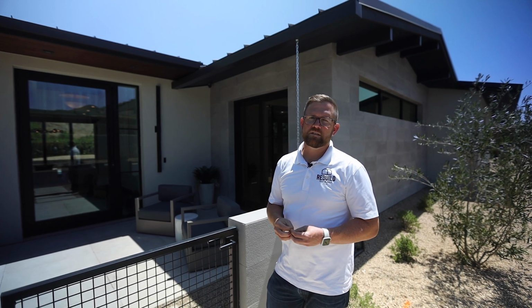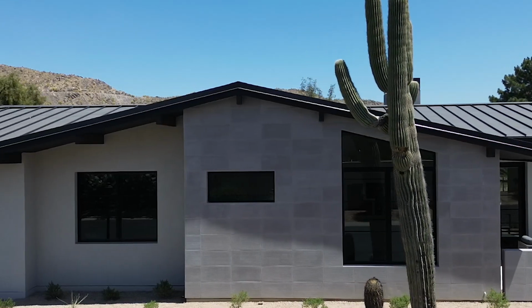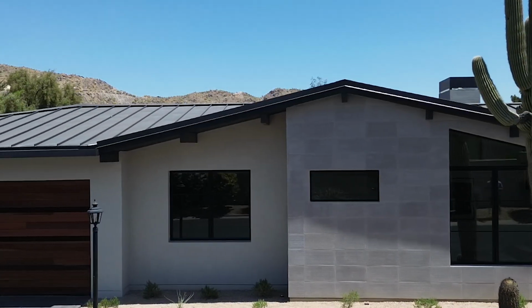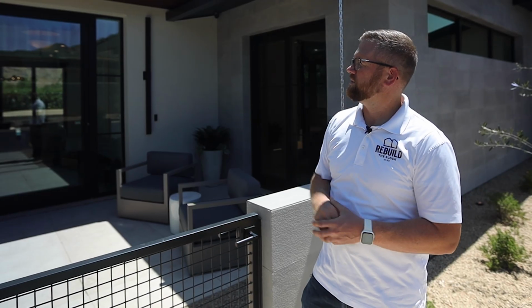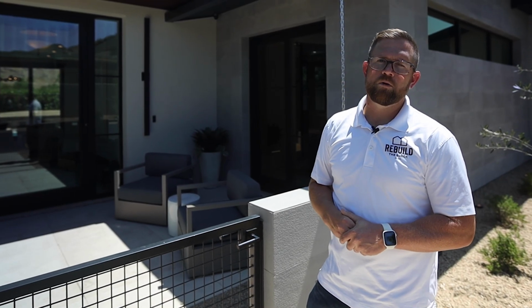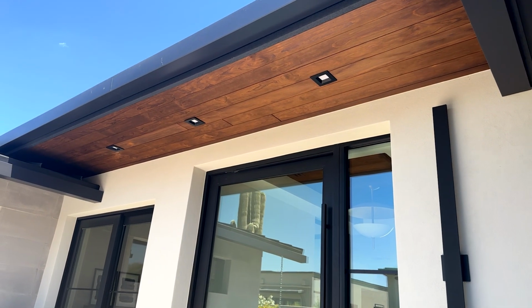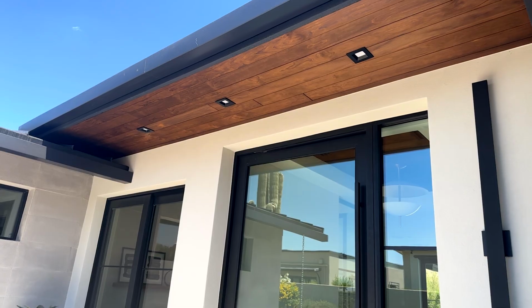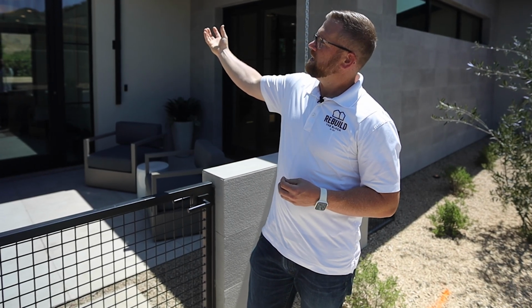Some of the subtle details that help to make up the modern palette within this home would be our Zen 24 stone that really helps to create an accent and a different texture than the smooth elastomeric stucco finish that's found at the front entrance of the home. And I'd be remiss if I didn't mention some of the Kevany details that were stained in a walnut finish that really helped bring warmth to the space, as indicated directly above the entrance.